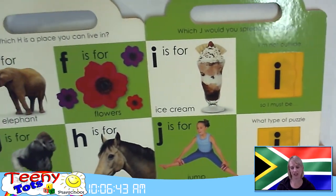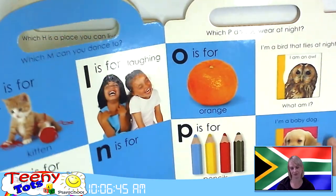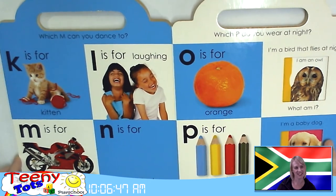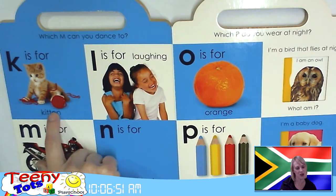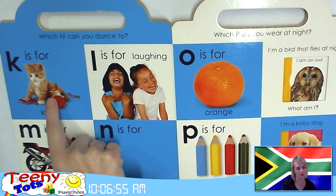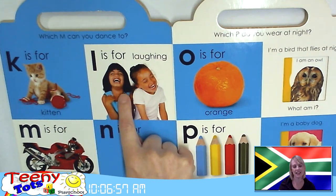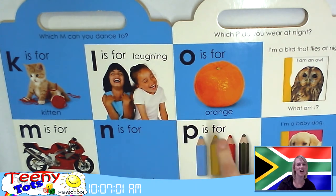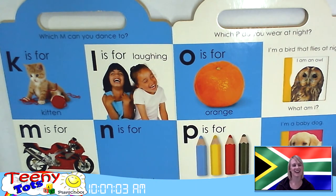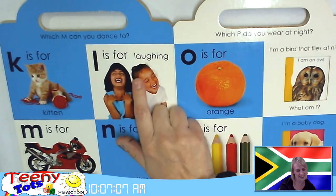Okay, let's have a look what else is hiding. Oh, look at this. Cat for kitten. Meow. Look, the kitten's playing with some wool. L is for, what are they doing? They're laughing. Can you laugh for me? Laugh for me. Come on.